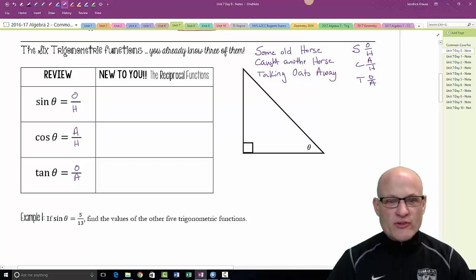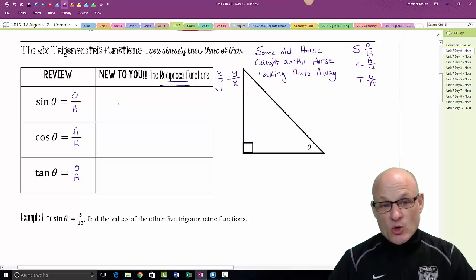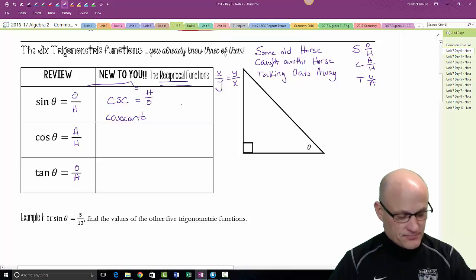So let's talk about the reciprocal functions. Now, you all know if I give you x over y, its reciprocal is y over x. Well, these are the three reciprocal functions. The one that goes in conjunction with sine is called cosecant. And it, as it should be, is the reciprocal of this. It is the hypotenuse over opposite.